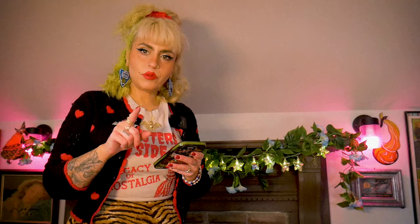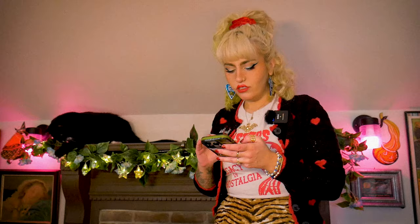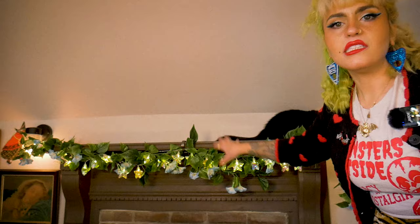What was I doing? Oh, the lights. All right, excuse me. What are you doing? The lights. We are going to adjust the lights. So I have them set to this pink color because it matched, but I think we're not doing that. Now we have it set to this kind of yellowish light. I feel like it's pretty much the same color of light as the stars there. Now we can start decorating, all right?